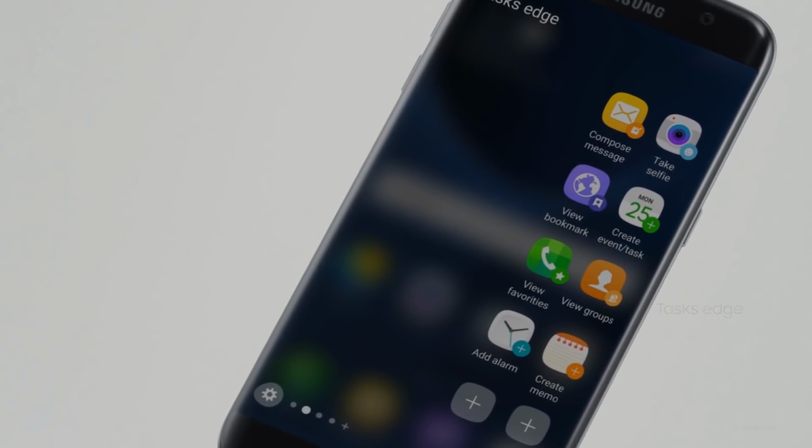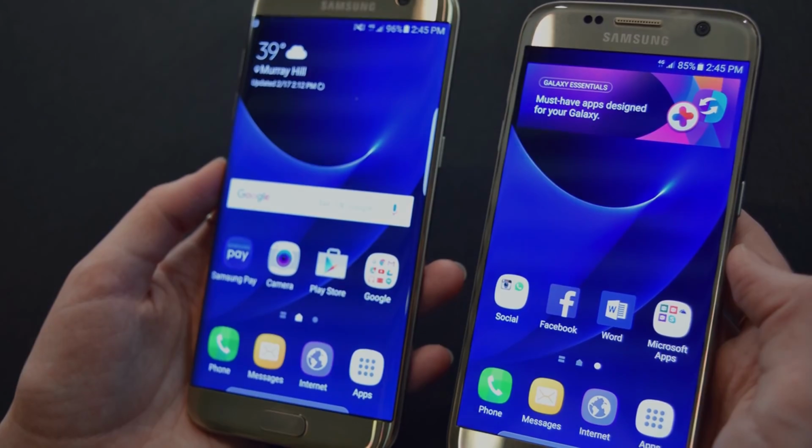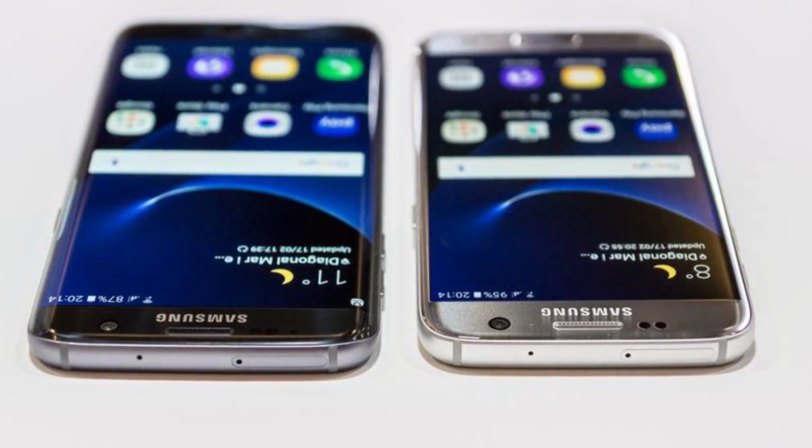Even if you've never considered a Galaxy device before, the Galaxy S7 Edge is really an incredible smartphone, and I would definitely recommend at least giving it a look.